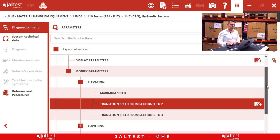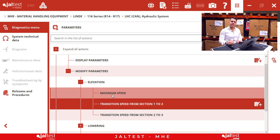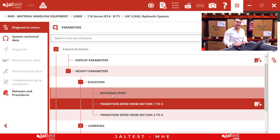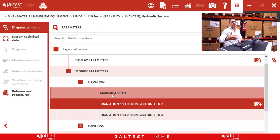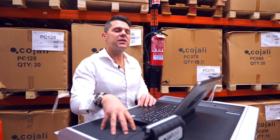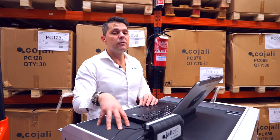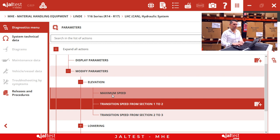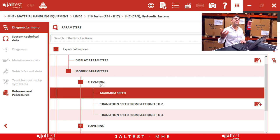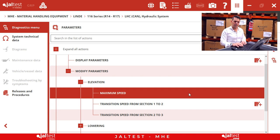Also, I would like to set another parameter, which is the maximum speed. Before, we saw how fast the fork moves during the movement within one section, and also the speed of the movement between the different sections. Now we are going to modify the maximum speed. In general, we are going to modify the speed of the fork during the movement over the mast.